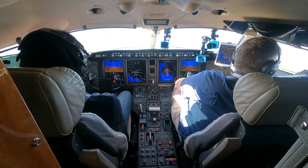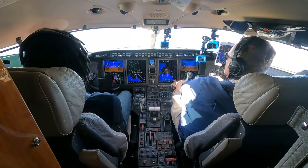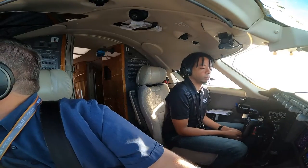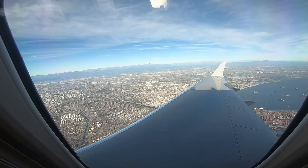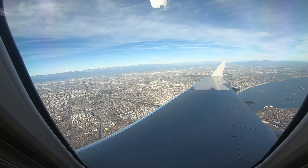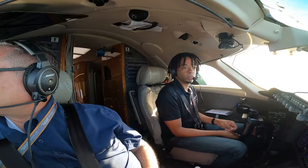266, you have additional traffic, 2 o'clock and 4 miles. Yeah, he's behind us now, but never did see it. It's an Airbus at 7,000. We're going to be keeping an eye out for that traffic, 266. Southwest 13-14, traffic 1 o'clock and 4 miles, westbound Challenger at 6.